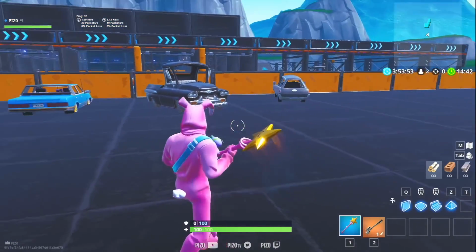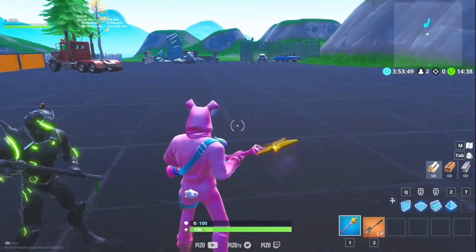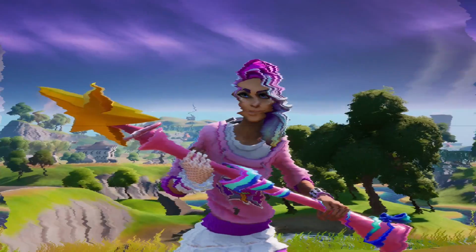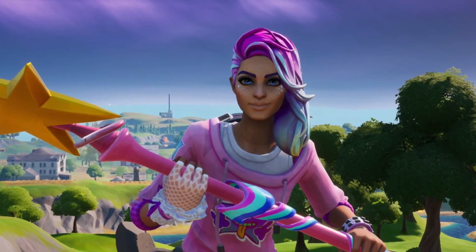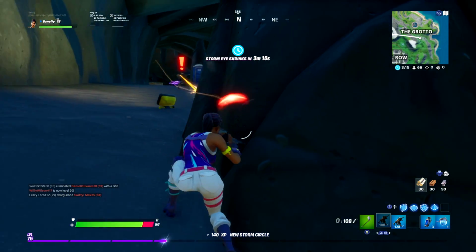Number 9, the Star One. We have the Star One in the 9th spot on the list because it's a pickaxe that goes very good with a lot of tryhard pink and star themed skins such as the Starly, Astra, and the Birdie, and a few more. The pickaxe only costs 800 V-Bucks and was recently just in the item shop 14 days ago.